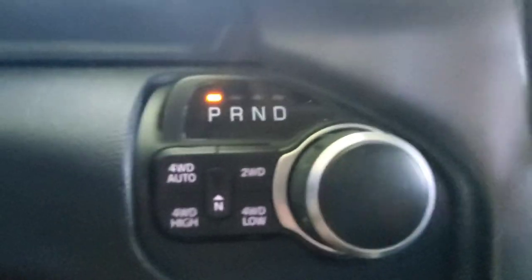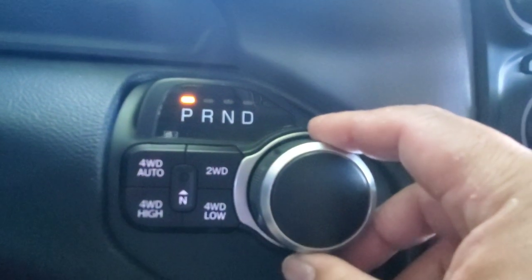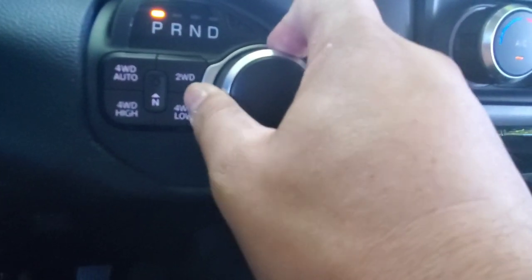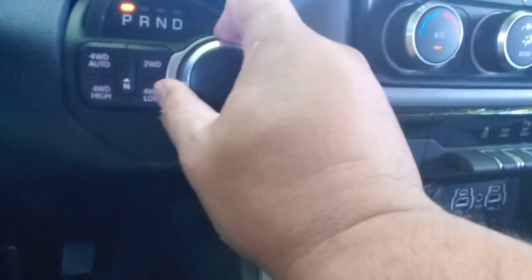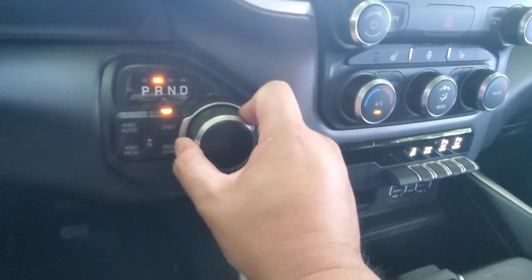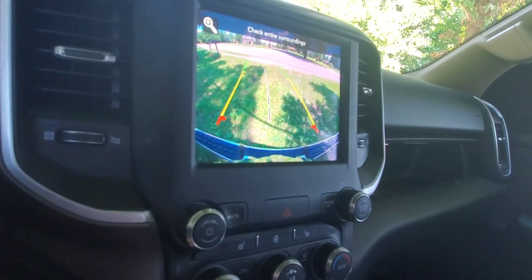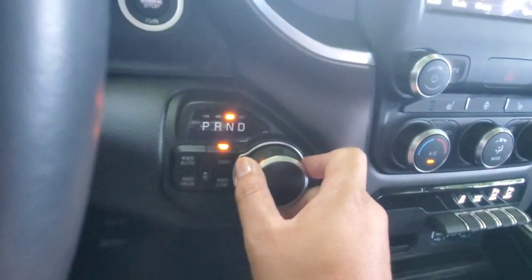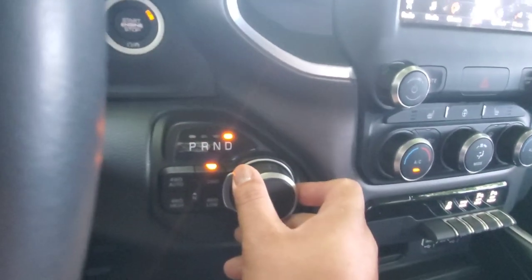Let me switch hands. So if I put it in reverse, it's running in reverse. Okay, hold on. I think I didn't have the car on. In reverse cam. I always love reverse cams, man. Neutral, screen turns back, and drive.